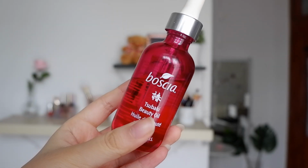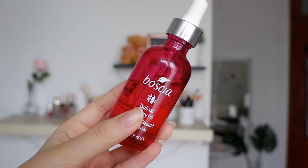And then I'm using The Ordinary Caffeine Solution for the eye serum. And for the oil, I'm using Boscia Tsubaki Oil, which is really good under your makeup. It soaks into your skin very quickly, so you don't need to wait around and waste your time. This one is really good. It's really moisturizing my skin. It keeps my makeup very smooth, preps my skin for makeup, and makes my makeup stick to my skin even better and last even longer.